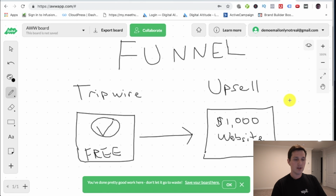So what you want to do then is collect the money from them. How you collect the money doesn't really matter. Have them send you PayPal, have them send you a check. If you're in the area, have them pay you cash. Just get the money from them.